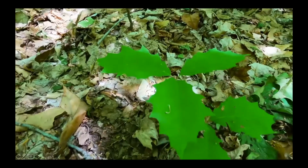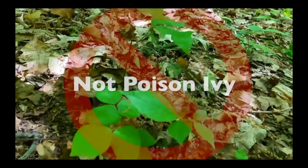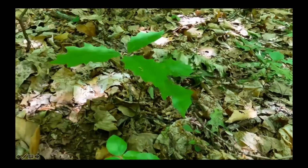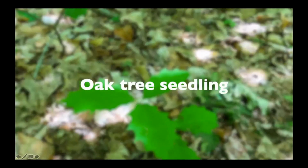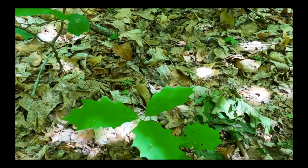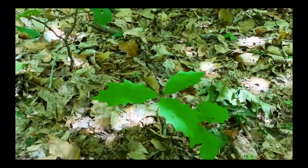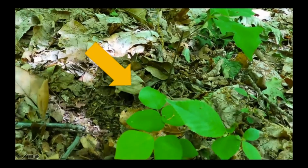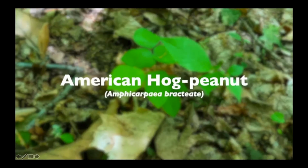Well, this is definitely not poison ivy, but you can look underneath. If you see a woody stem, it's not going to be poison ivy. This is actually a type of oak seedling. So if they're small like this, they may trick you into thinking it's poison ivy, but it's just a tree seedling. We also have another little guy here that has leaves of 3. The middle leaflet's a little longer, but again, this is our Hog Peanut.